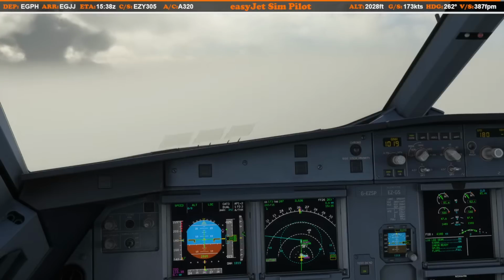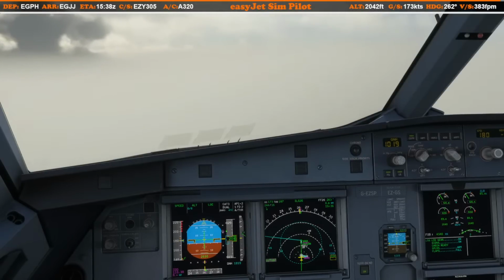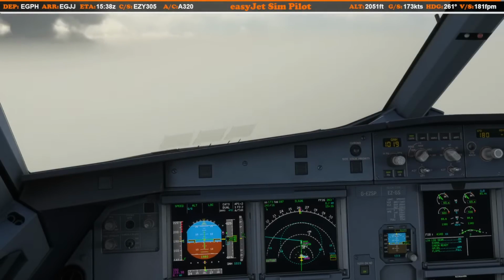Hello? Hi, Captain. The cabin is secured for landing. Okay, don't worry, thank you. If you let me know when you're ready to land, I'll make sure I get seated along with the rest of the crew. You can be seated now, please.